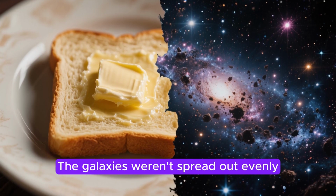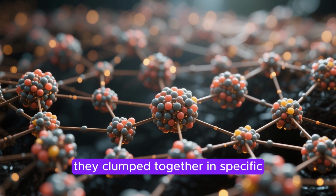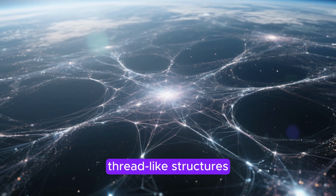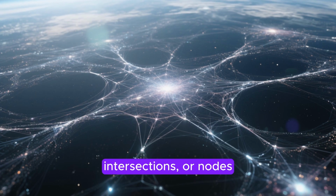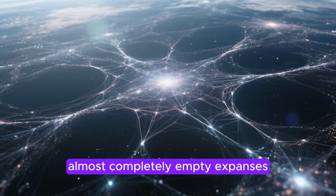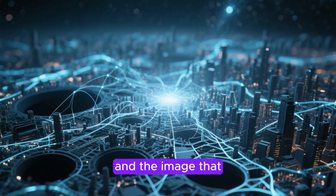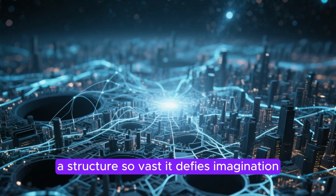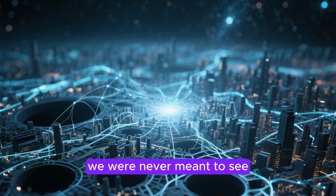The galaxies weren't spread out evenly, like butter on toast. Instead, they clumped together in specific organized patterns. They formed immense, thread-like structures and gathered at dense intersections, or nodes. And separating these glowing filaments were vast, almost completely empty expanses. It was like connecting the dots on a cosmic scale, and the image that appeared was the cosmic web, a structure so vast it defies imagination, revealing that the universe has an order we were never meant to see.